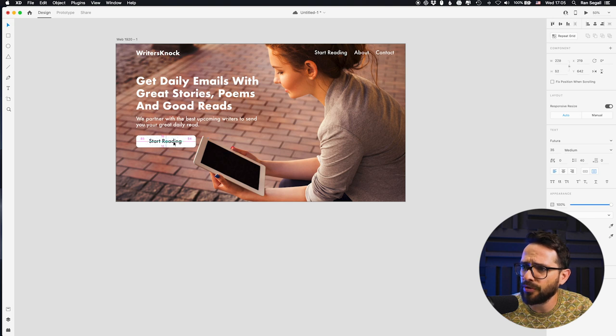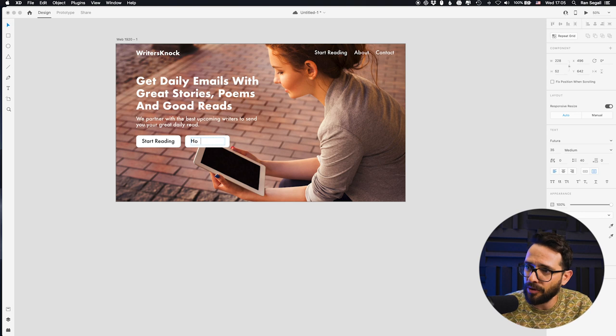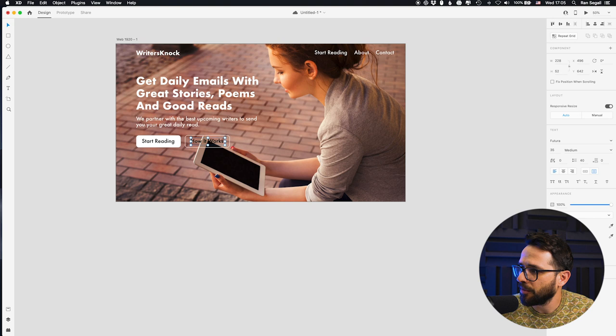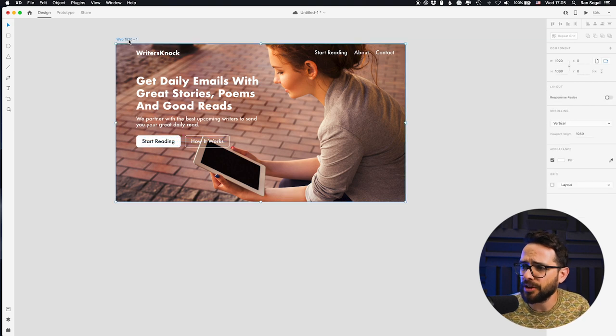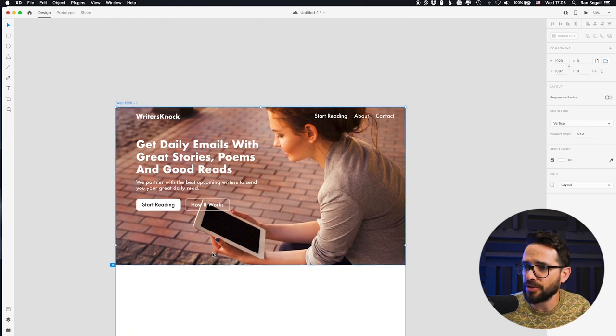But I would also do something like Learn More in case people don't really understand how this works and what they are going to get. So I would make something here like How It Works, which would scroll into the second section. Let's make this a white border. So this is an inline inverted button here, what's called a ghost button. And then I would make a second section here that is actually the explanation of how this works.